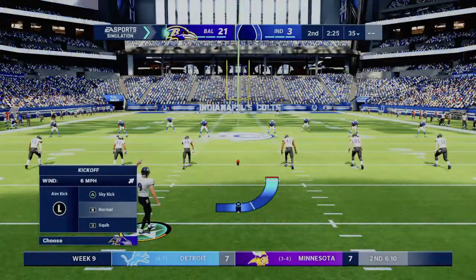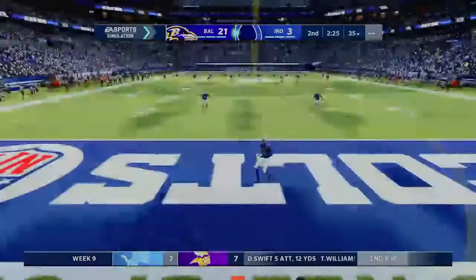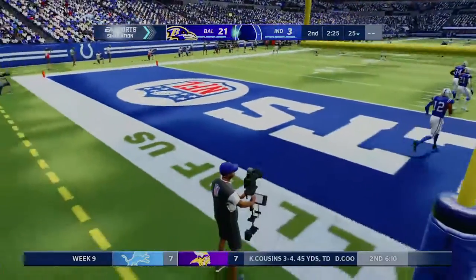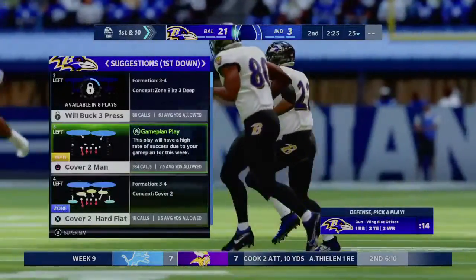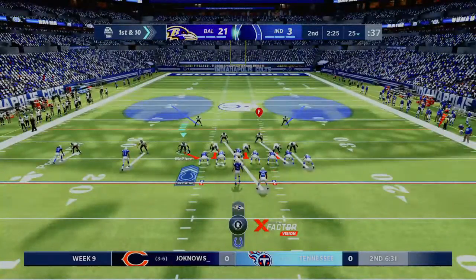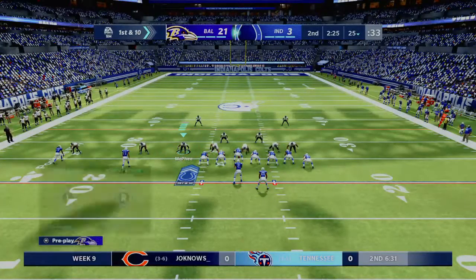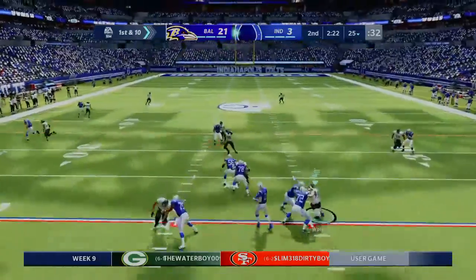Justin Tucker to kick off for Baltimore. Tucker now to kick it away following the touchdown. And this will not be returnable. It's out of the back of the end zone for a touchback. 25-yard line. The Indy offense at the line and set to go. And this, let's face it, an important drive if they're going to get back into this ballgame. Think about going into the locker room down 21-10.